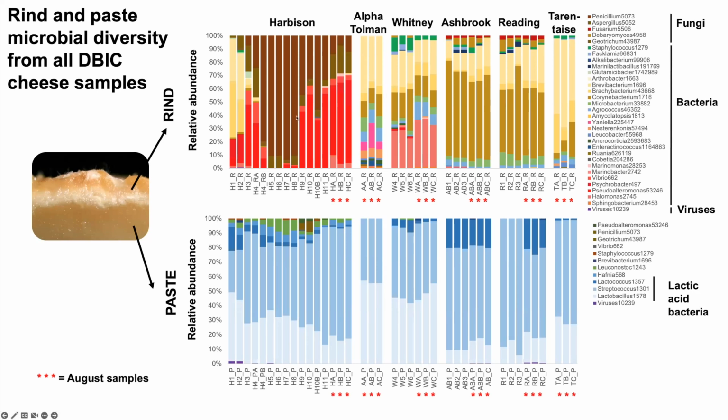What's going on in the paste? When we look down here, what I think is very interesting is that the paste is kind of boring at the level of taxonomy that we're looking at. It's not boring in that it's not important. It's just not as variable. So you'll notice the colors that we have here. These are lactic acid bacteria, and they're the dominant things in the cheese paste. And that includes things like Lactobacillus species, Streptococcus species, and Lactococcus species. You'll see that we don't have a lot of variation in those.